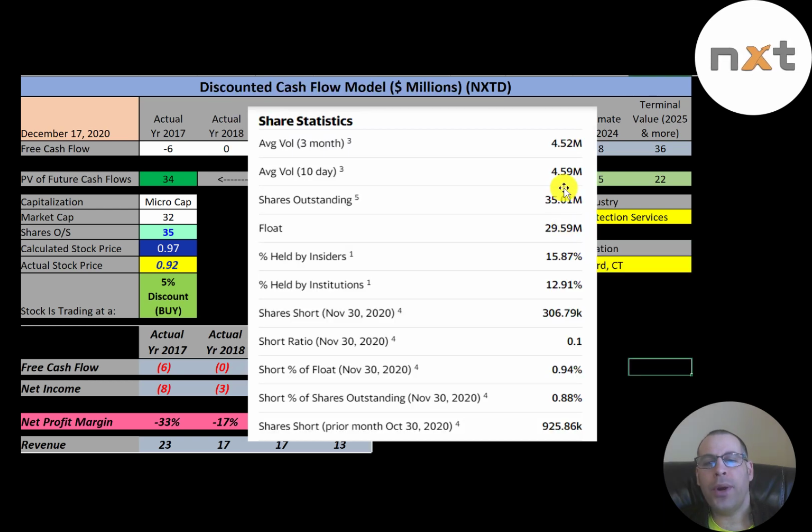It has a pretty low trading volume, about 4.5 million shares get traded per day. And of the 35 million shares, 30 million are on float. Only 13% are held by institutions. And less than 1% of the shares are shorted, which is a pretty low short percentage.